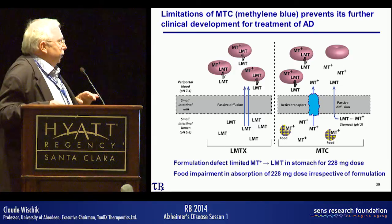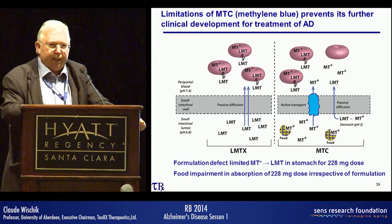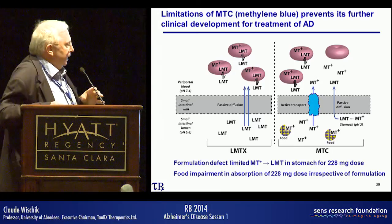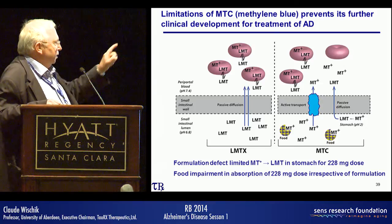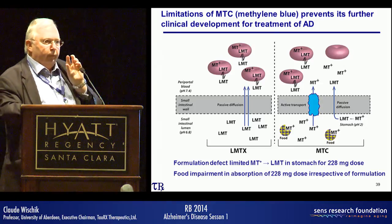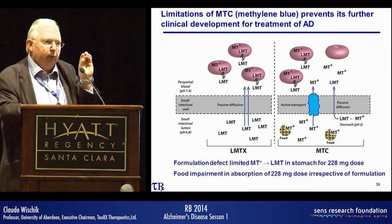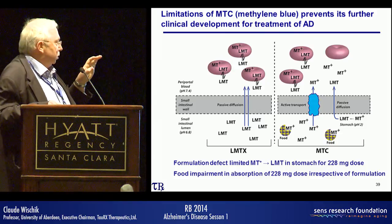This is all down to the complex processing that the MT plus moiety has to undergo when it's absorbed in the active form. It has to be in the stomach long enough, as you can see on the right there, to be converted from the MT plus, which is the charged form, to LMT, which is uncharged, reduced. And that just gets in by passive diffusion.